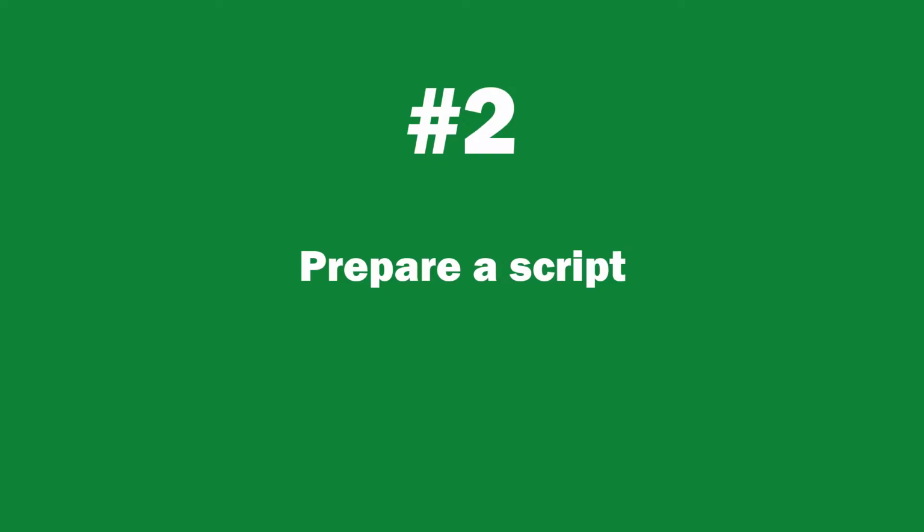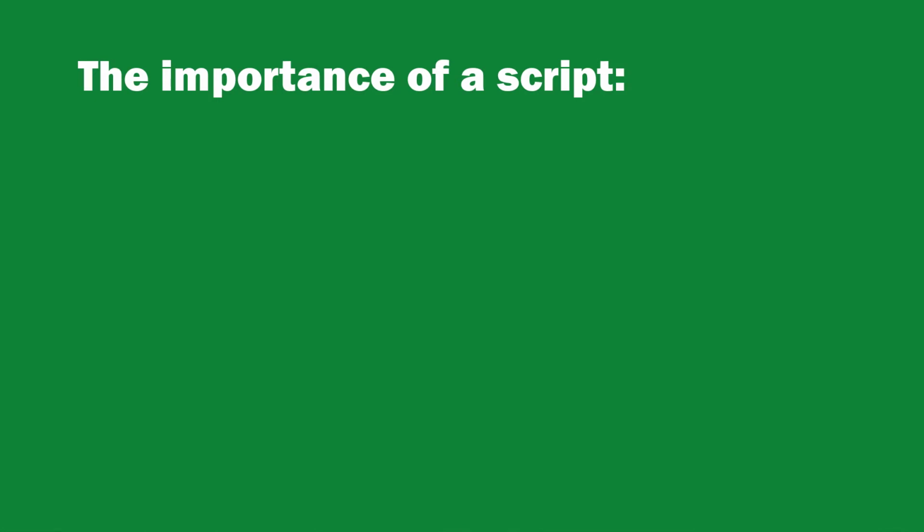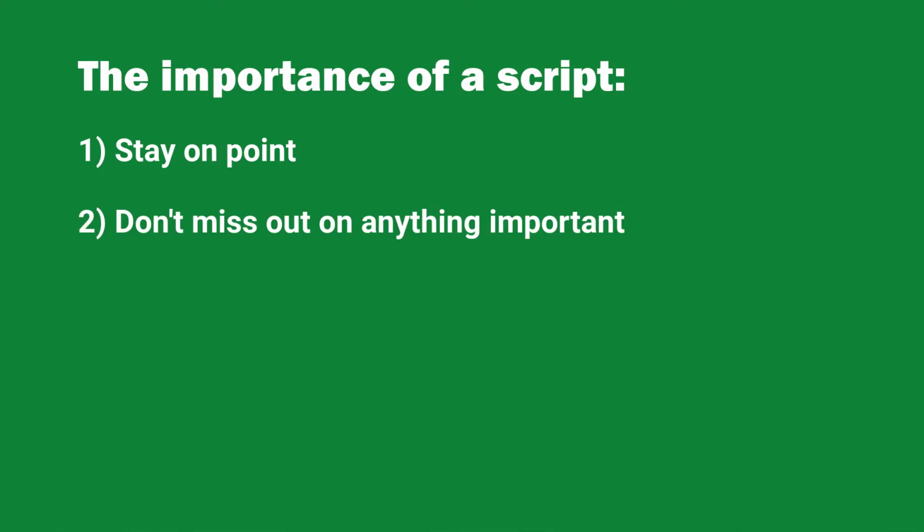Next is to prepare a script. There's 2 reasons why this can be very, very important. Number 1, this ensures that you stay on point and don't talk about a million other things. Number 2, you don't miss out on any important points, or you forget some things that should have been included earlier. It doesn't have to be fully written sentences. It could be just bullet points that you list down, and then you can just add more things on top of that.